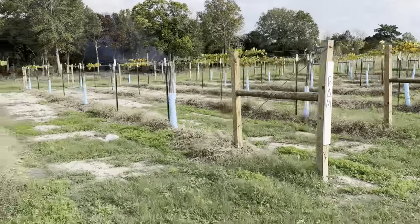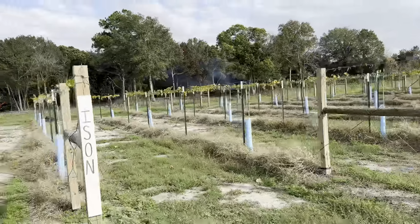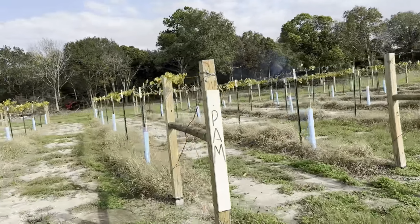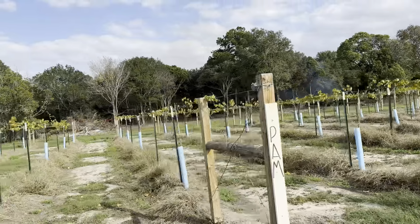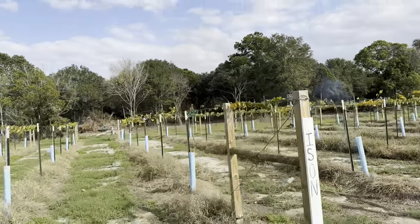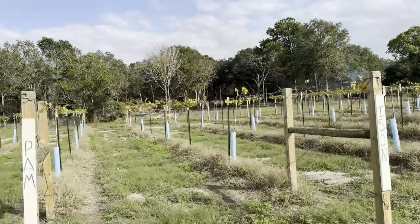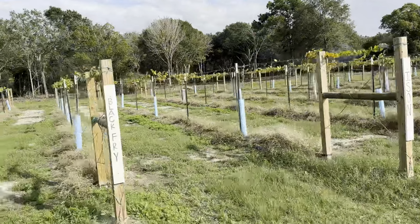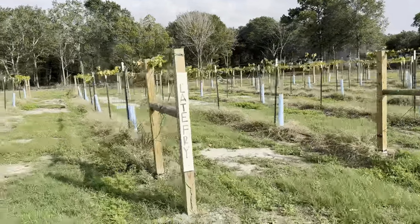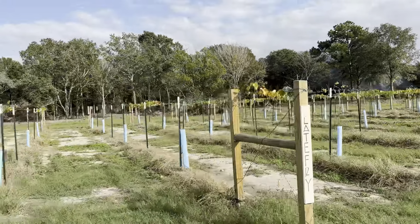Muscadines are looking pretty good. It's about time for them to start losing their leaves, and so you can see they're kind of starting to discolor. A couple vines we got at the other farm have already completely lost their leaves. But these, you can tell, have grown a lot over the last year. They were planted almost a year ago. I think a year ago we were making the rows, and then we planted them in January. So they've been in the ground about 11 months.